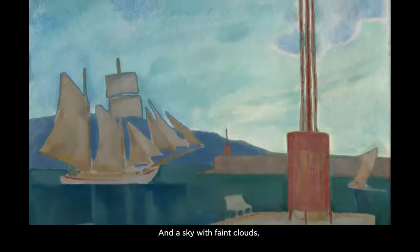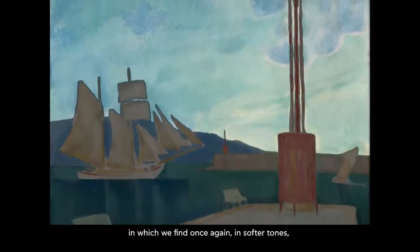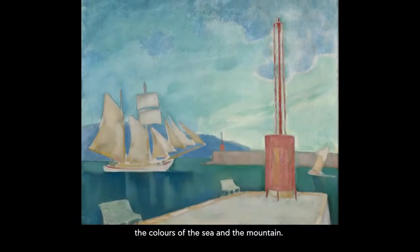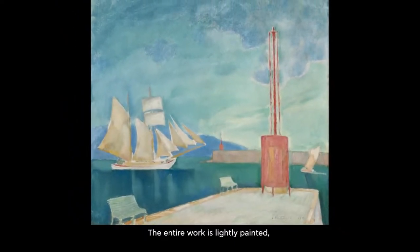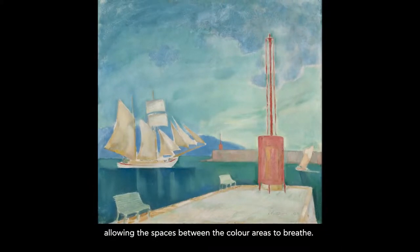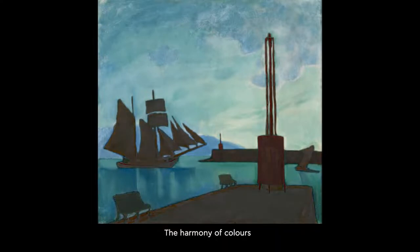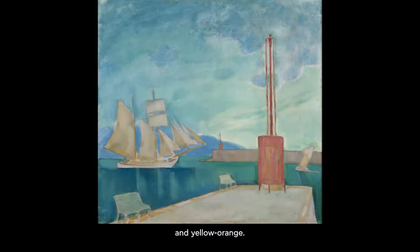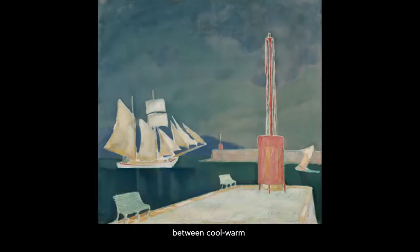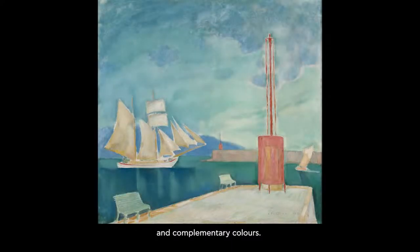And a sky with faint clouds in which we find once again, in softer tones, the colors of the sea and the mountain. The entire work is lightly painted, allowing the spaces between the color areas to breathe. The harmony of colors is based on the interplay of blue-purple and yellow-orange. In other words, a conversation between cool, warm and complementary colors.